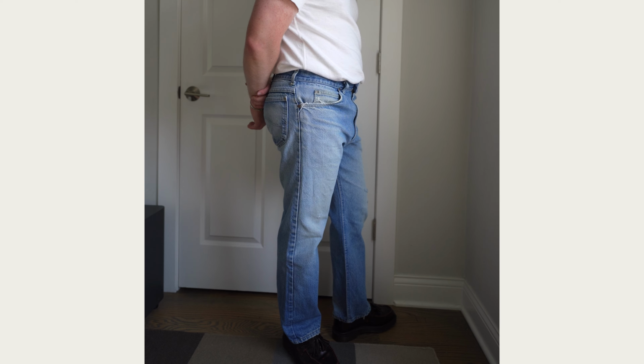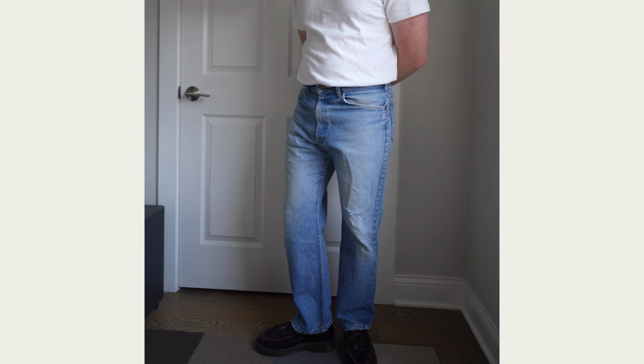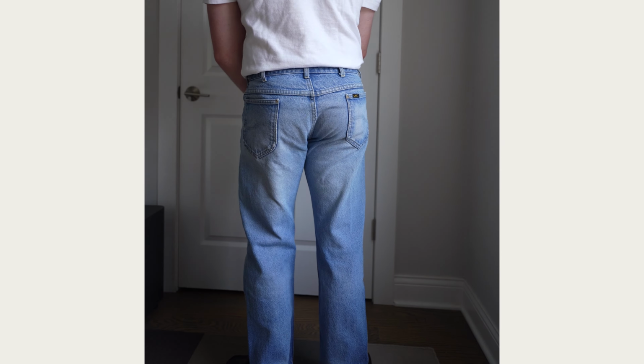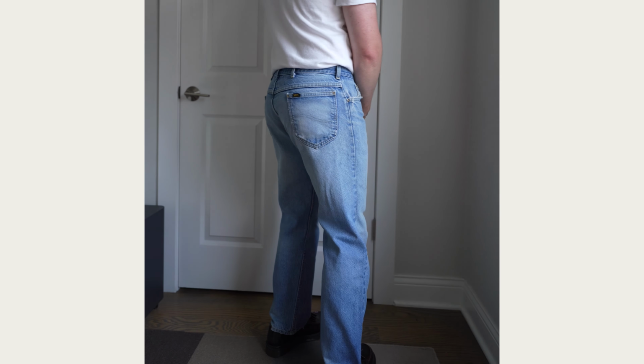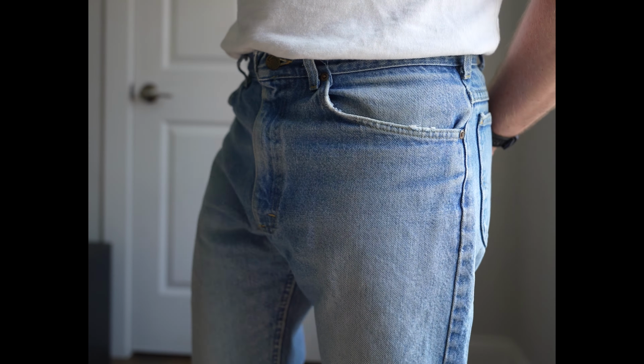First, we're gonna talk about my Lee Riders. I got these for $8 from the Brown Elephant, and they've quickly become my favorite pair of denim. They're the perfect length where I can wear them with a nice pair of loafers, and they've got that baggy fit, and that fade to it that you can only get from 40 years of wearing. Thank you to the person that actually wore them, because I did not put 40 years of wearing in them.